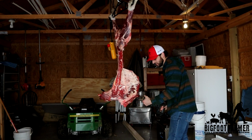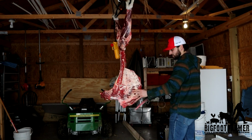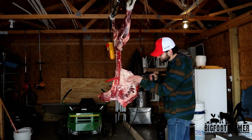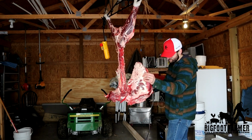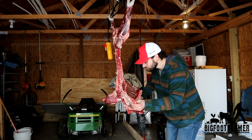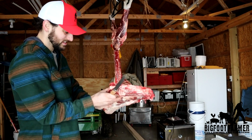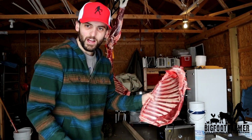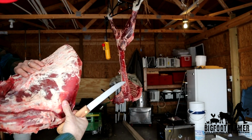I'm super excited. I've never had goat meat before. As a goat farmer, you know, you think I would have eaten goat meat already, but I haven't. I'll end up taking the saw and I'll end up cutting this right in half. It's gonna be awesome.